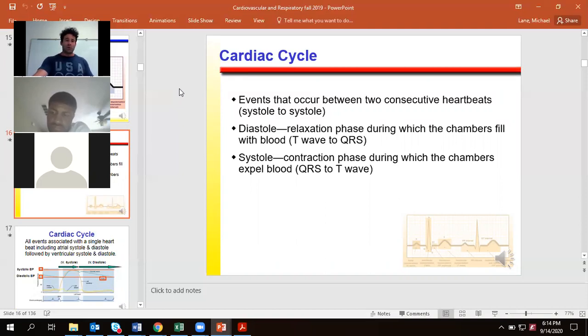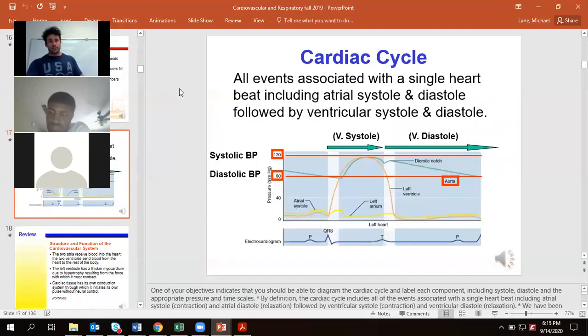So hence diastolic blood pressure, that's the diastole when the heart's relaxing. The systolic blood pressure, that happens to be whenever the heart is in systole, which is contraction. So everything that's occurring, guys, here as far as with the heartbeat is going to be between relaxation and contraction.